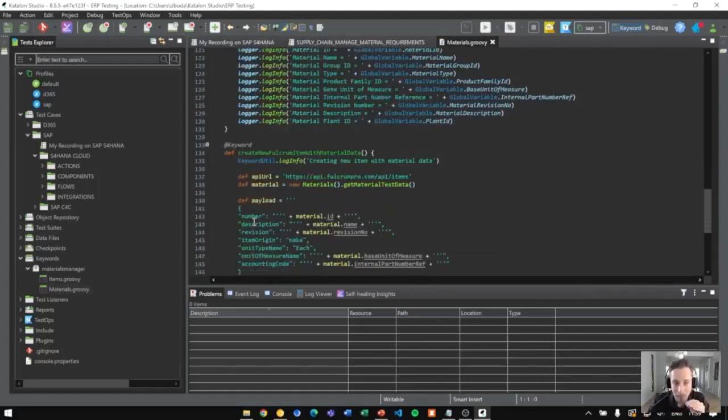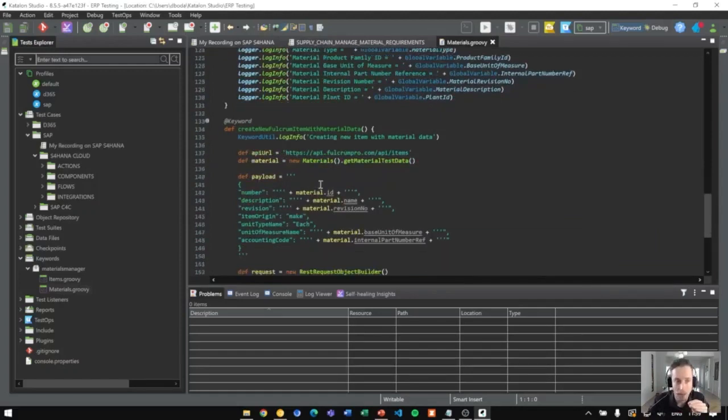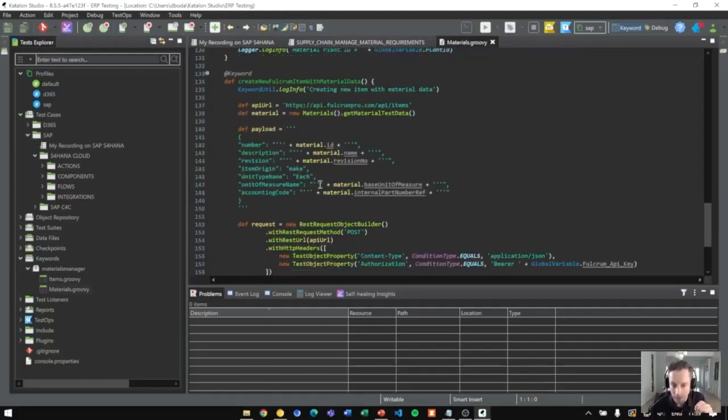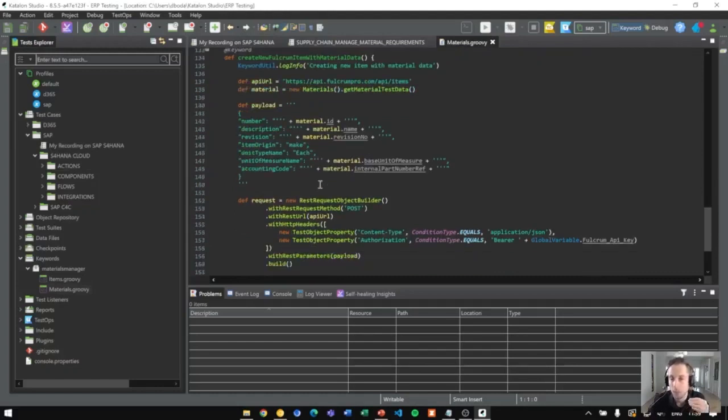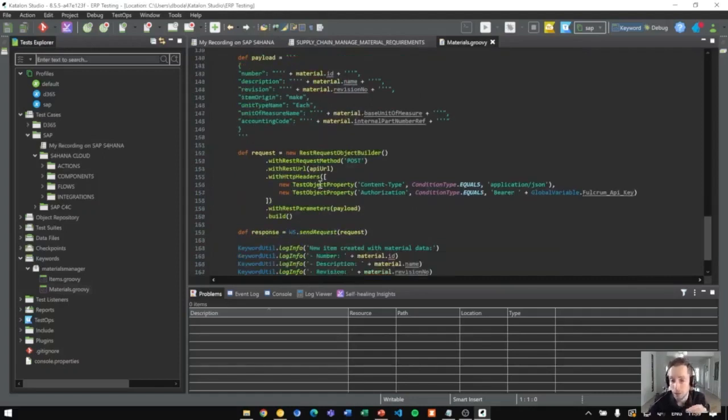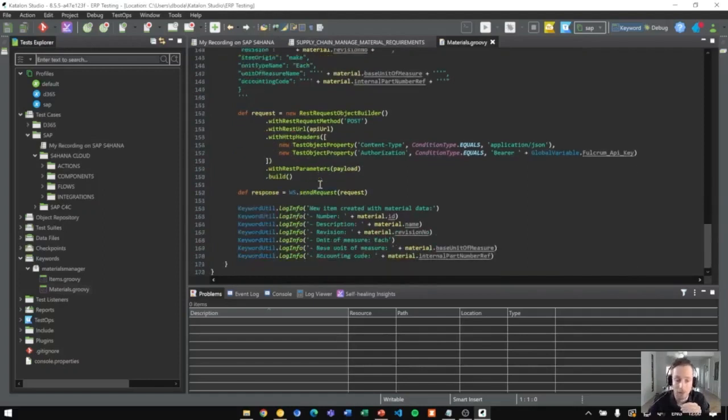So the next keyword creates a new item in the third-party system using the material data generated by the getMaterial test data keyword as input. It sends a POST request including the material data as payload. If the request is successful, it logs the item number returned by the API as well as the material data used.